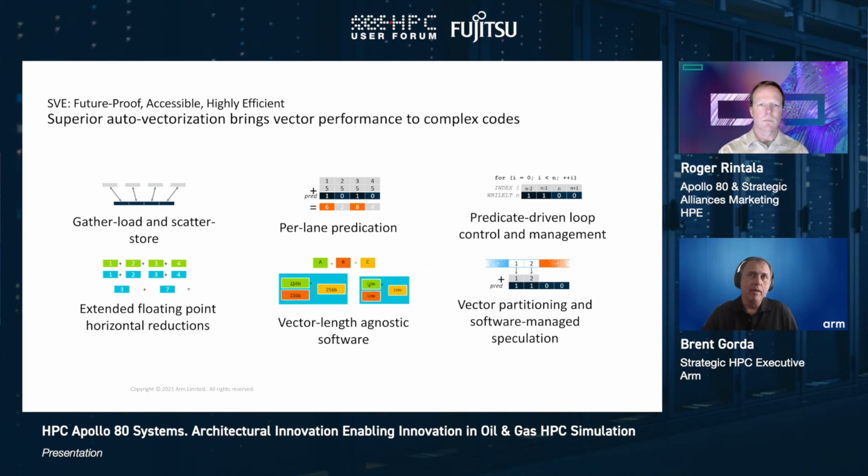I want to dive down a little bit on SVE here. We've mentioned HBM a couple of times. SVE is the other side of that. That's the big vector units that are 2x512 in the Apollo 80 case. All of the features that you would expect in a very mature design are present here: the gather scatter, the predication, the floating point formats, all of that. One that I want to draw your attention to here in the middle at the bottom is the vector length agnostic software.